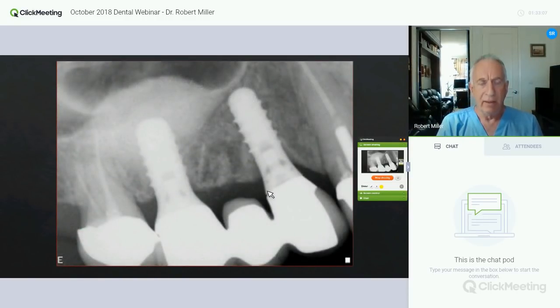Now, this is a radiograph that I actually took from Facebook. So I know everyone out there is very proud of their work, and I know some of the names have posted cases to Facebook. Be careful, because if I find a photograph that I like, I'm going to use it in one of my lectures. And here's a perfect one.